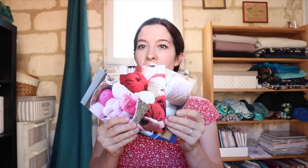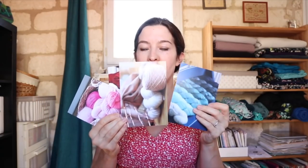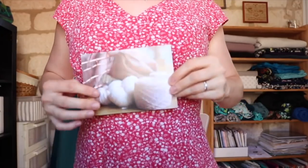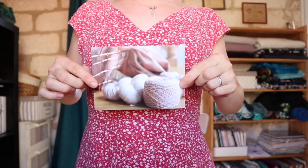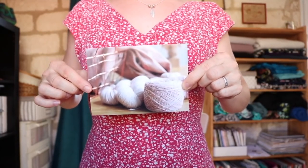I'm definitely going to use them, I really love this one, in my sewing room. This is actually part of, if you watch Lise's podcast, her podcast is in French, but you will definitely recognise it. This is her intro picture for her podcast. So I'm definitely going to display them in my sewing room.